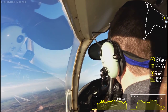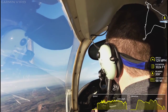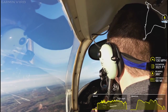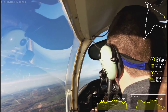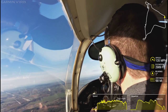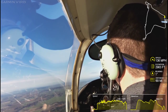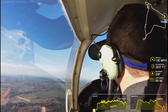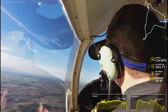Lebanon traffic, Cessna 5636 Alpha, clear of runway 34, Lebanon. Biplane 43475, final runway 15. Coast Guard Auxiliary 322 Victor, 12 miles to the north, will make a straight in runway 15.